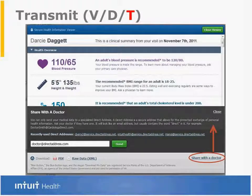Now we're on transmit. This is the most complicated of the 3 because this describes the patient electing to send their information to another provider or caregiver that's outside of your care system. We've elected to use a protocol called Direct to do this, which is a secure sending mechanism for health information. The patient would enter the direct address of the physician they want to share with in the box and click Send, which will then utilize the direct infrastructure to send a copy of the CCD securely and safely.